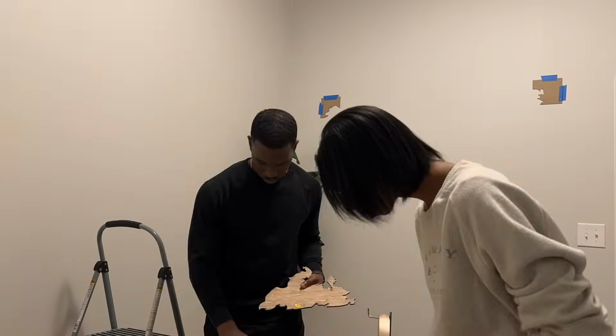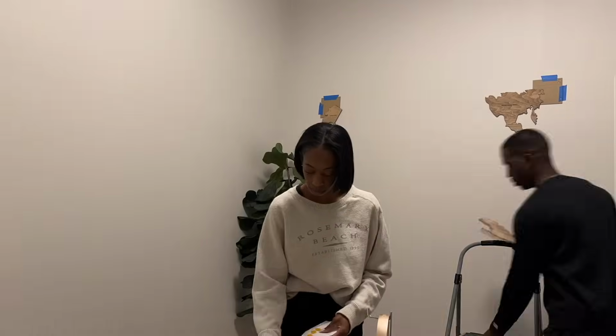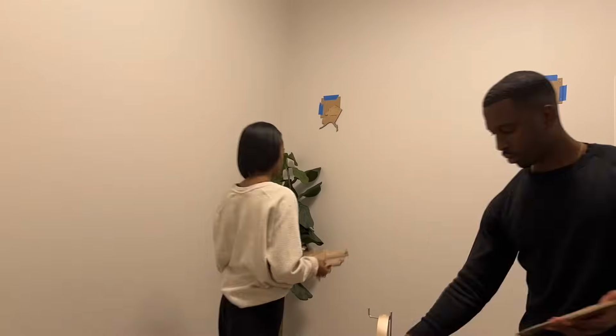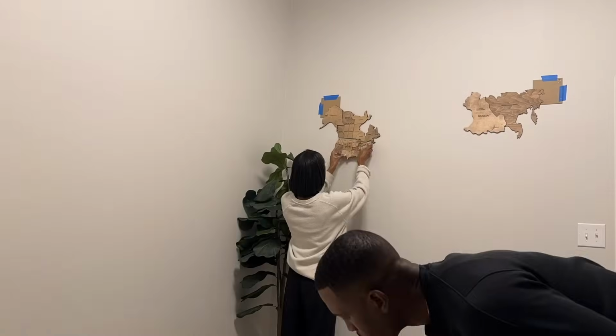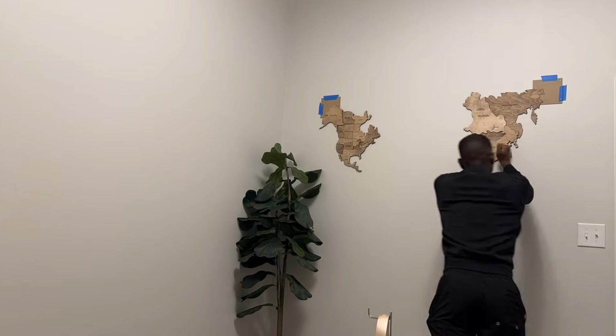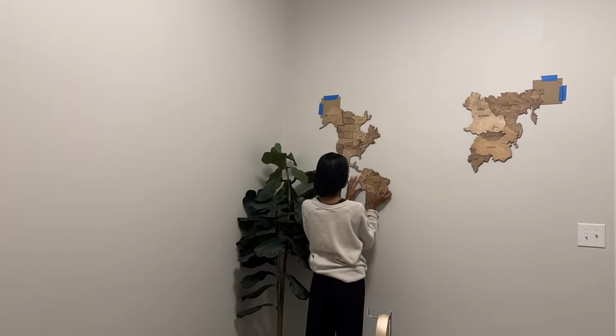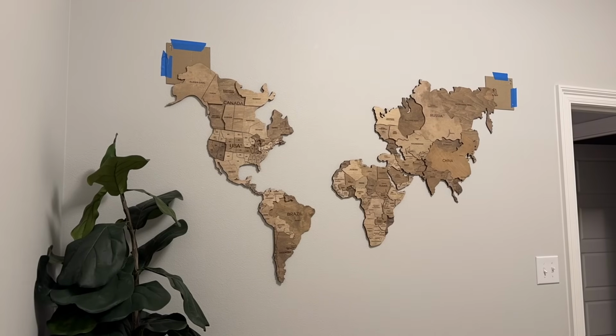Side note, this was super fun to put together. We learned so much about different countries. We even learned about countries that we didn't even know existed. So it was really fun to see all of the countries come together, where they were, places we want to go. And we were actually looking things up on Google, just seeing what places look like. And the world is so big and beautiful. So I'm super happy that we got to do this because it was just so cool to see everything come together.